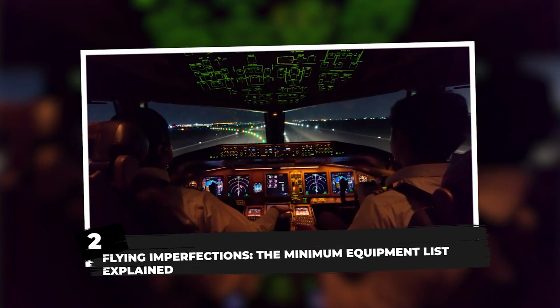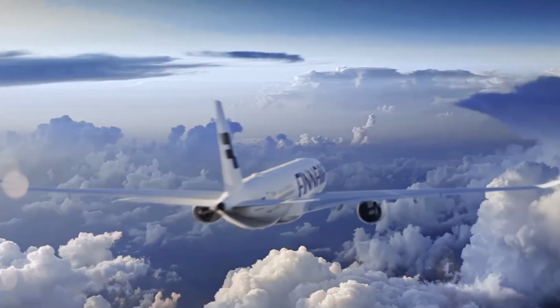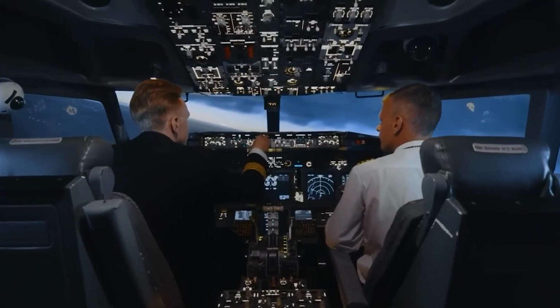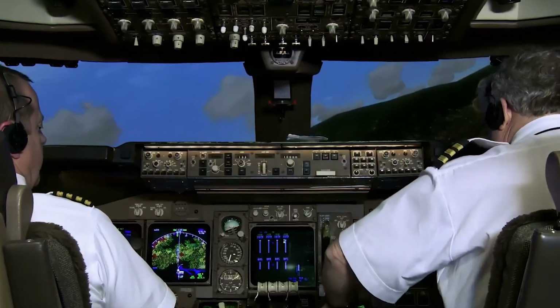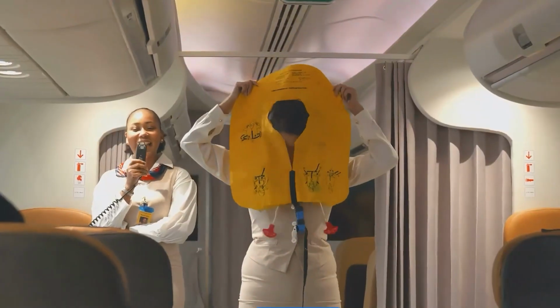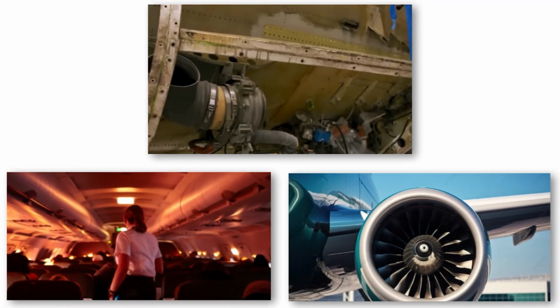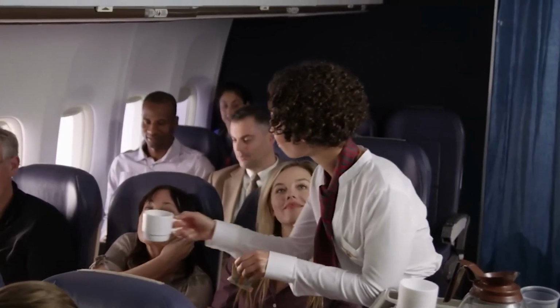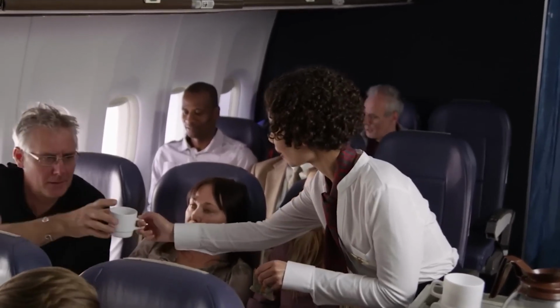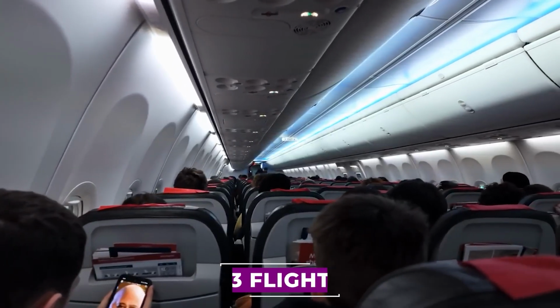Flying imperfections. The minimum equipment list explained. Did you know your plane might be flying with a few minor boo-boos? We're not talking about major malfunctions, of course, but there might be a few non-essential systems that are temporarily out of order. Airlines operate under something called a Minimum Equipment List, MEL, which is a comprehensive document that outlines the specific equipment that must be functioning properly for a flight to depart safely. Basically, if the safety-critical systems, such as the engines, flight controls, navigation systems, and emergency equipment are all working correctly, they can totally fly with non-essential stuff broken, like a coffee maker, reading lights, or even that little in-flight entertainment screen that's been flickering annoyingly for the past 3 flights.